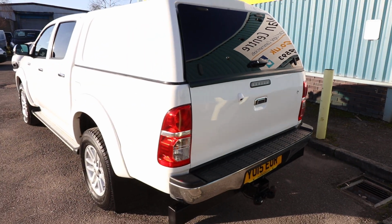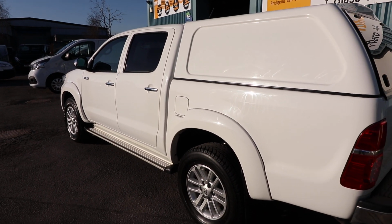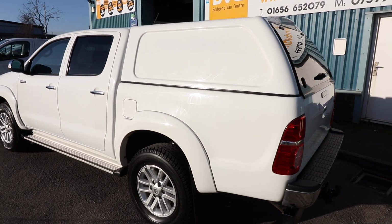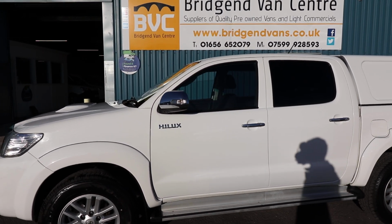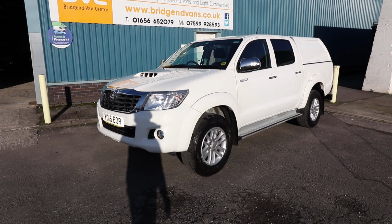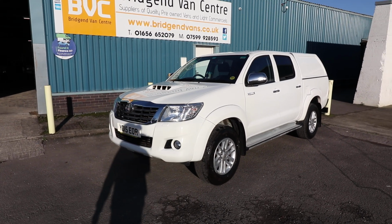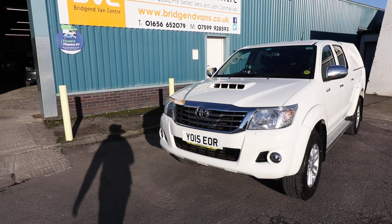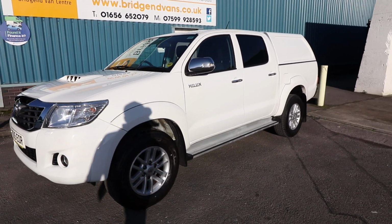But condition wise, sometimes Hiluxes or other double cab pickups can have a bit of a hard life, but this one certainly does not look like it. It is in fantastic condition throughout. Bodywork wise is very, very difficult to fault. And I guess partly the reason for that, we've got a lovely service history with the vehicle as well. So we've got a service book with 5 stamps in the service book, so it's been very, very well looked after. As I'm sure as many of you know, these Toyotas are extremely robust anyway, so when they're well looked after, they will go on forever.